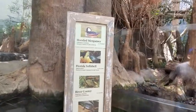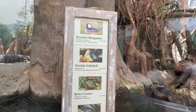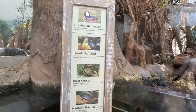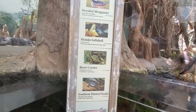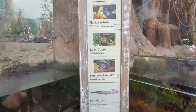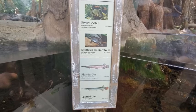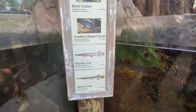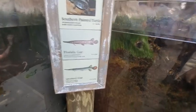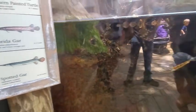Hooded merganser, 16 inches. Florida softshell, 24 inches. River cooter, 12 inches. Southern painted turtle, 5 inches. Florida gar, 44 inches. And spotted gar, I don't know if that's supposed to be 44 inches or they missed a decimal. Yeah, 44 inches. That's a big one.